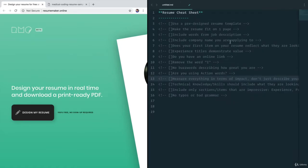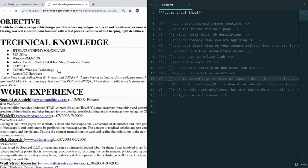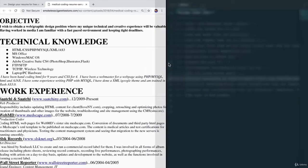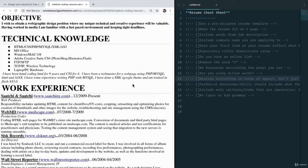All right, so I have the cheat sheet here, and I have here a demo resume that I just randomly found online. Now, before we get started here, let me make this a little bit bigger so you can see. You can pause the video here and have a look at this resume and see how you might want to improve it. Or you can even bring up your own resume so that as we go along with each point, you can critique your resume. All right, so pause the video. Otherwise, I'm going to get started.